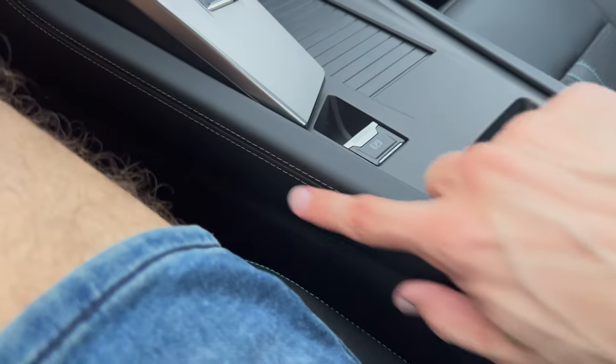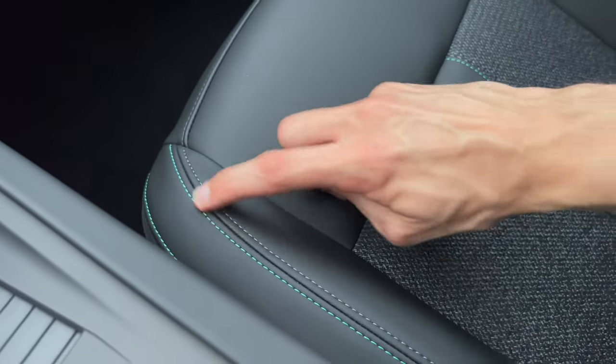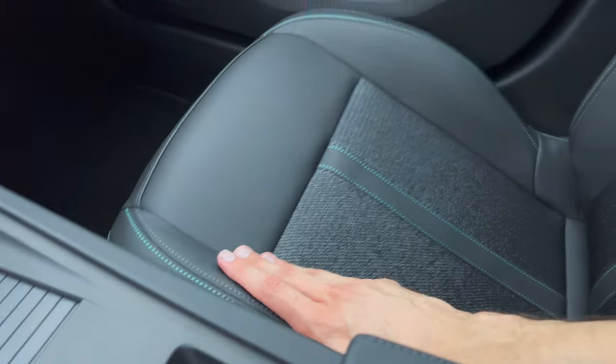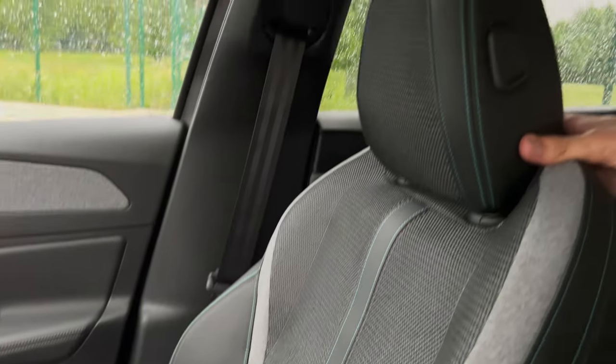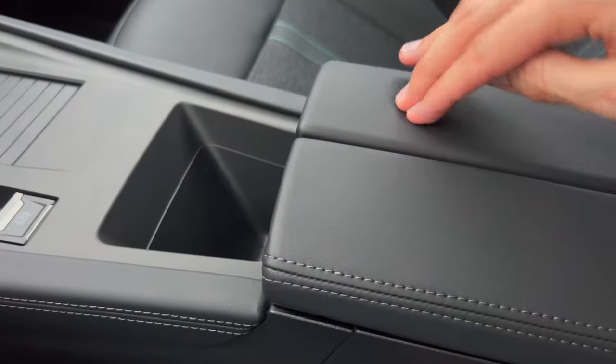This is soft. It's nice, some sort of gray stitching. And in the Allure, there's gray stitching, and then just like turquoise, some sort of green or blue, whatever you call that. And I generally love the seats. The design is just outstanding. Over here you can of course adjust the headrest. And coming back here, this is soft.